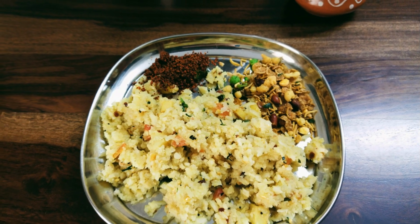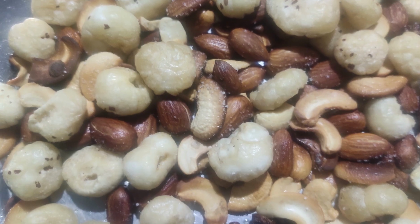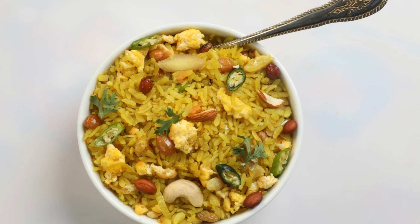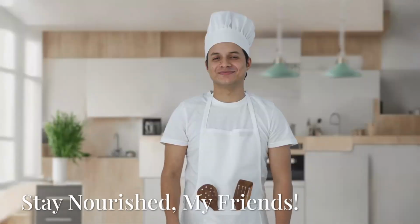For a light breakfast or snack, make dahi poha with peanuts. Rinse poha, mix with chopped veggies, yogurt, and roasted peanuts. Add salt, sugar, and garnish with coriander and sev for crunch. It's refreshing, balanced, and satisfying. Perfect for busy mornings or a midday bite.